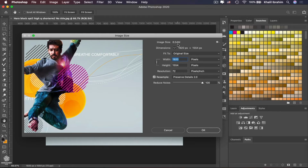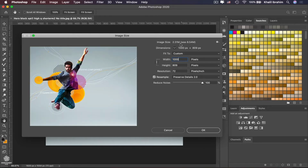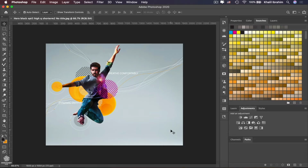If you wanna go below that, you can select maybe 1000 pixels. And now we currently have only 2 megabytes. So you can see how this is affecting your image's size. However, make sure that you have that link enabled so you can constrain proportions for your image while resizing them. However, I'm not gonna apply that because actually I need 1920 in width for that image. So I'm gonna cancel that. And let me show you guys how you can reduce your image's size very quickly using maybe 2 clicks in Photoshop.